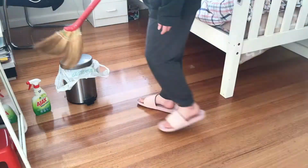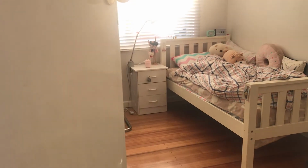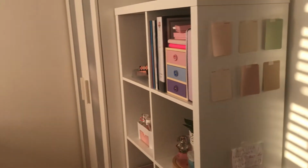Yikes. I feel like the ending is kind of anticlimactic, but I don't know, it looks better in real life, just not on camera. So I'm done. This is my room. And now I'm going to be showing my before and after. Cue catfish lighting.